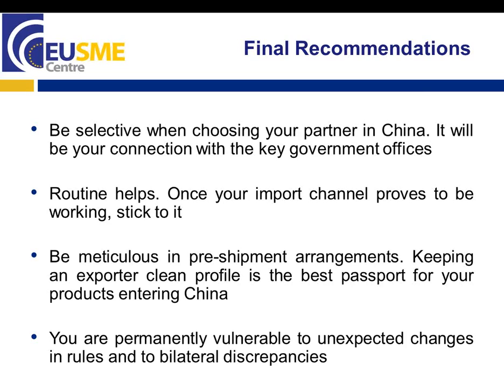bilateral discrepancies. There is an example we included in our guidelines, referring to New Zealand exports of lamb. Some hundreds of millions worth of lamb were stopped at the port of entry in China because there was a slight difference in the health certificate. There was a change in the name of the Ministry of Agriculture in New Zealand to Ministry of Primary Industries, I think.